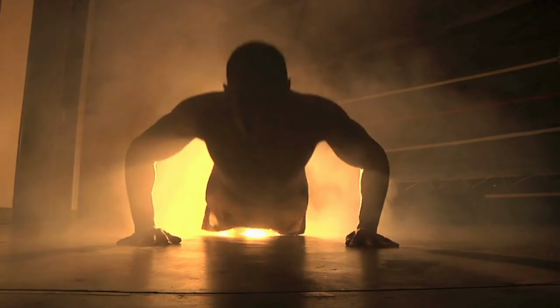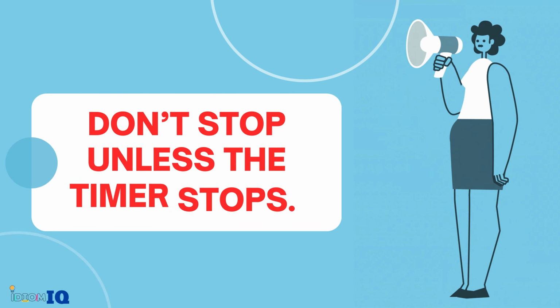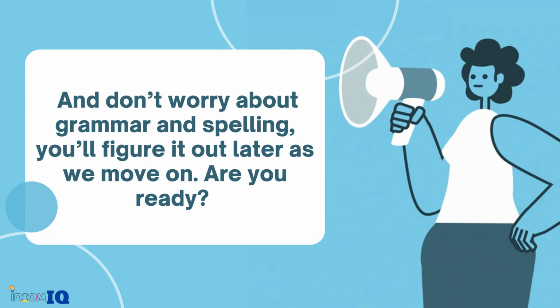It's like exercising. The more you force yourself to finish a set of push-ups, the more your muscles grow. Same here, so don't stop unless the timer stops. And don't worry about grammar and spelling. You'll figure it out later as we move on.